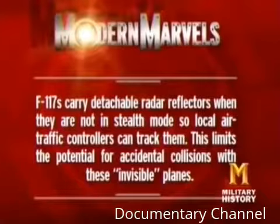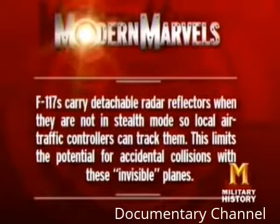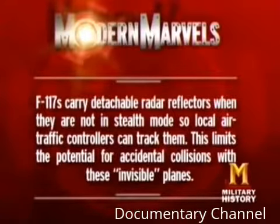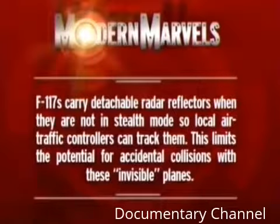F-117s carry detachable radar reflectors when they are not in stealth mode, so local air traffic controllers can track them. This limits the potential for accidental collisions with these invisible planes. Stealth technology will return on Modern Marvels.